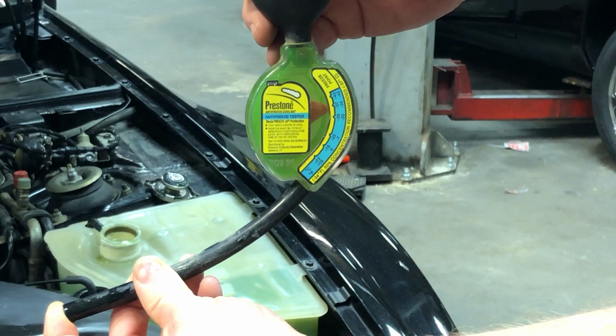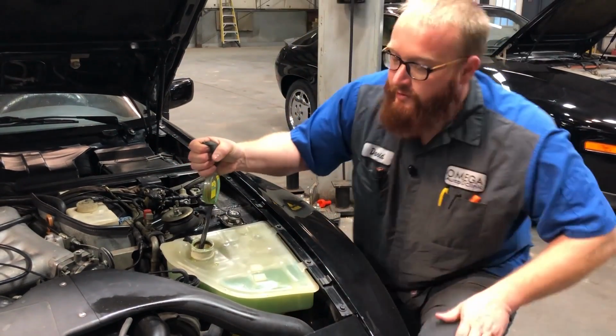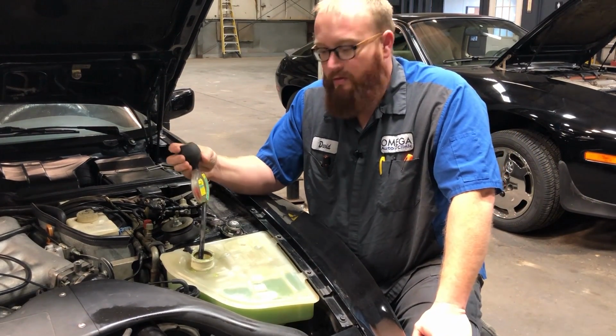So this antifreeze checks good to -40 roughly. I don't think it's going to get that cold in Kansas. I don't think I've ever seen it that cold.